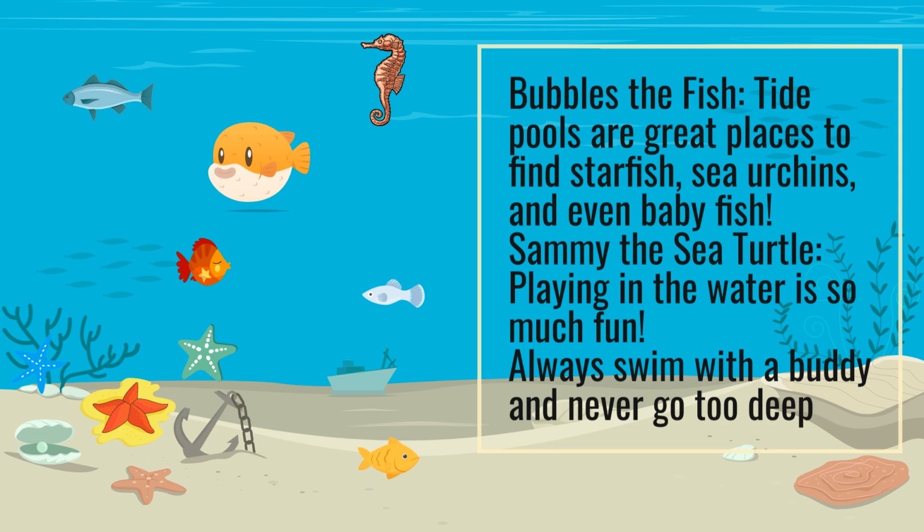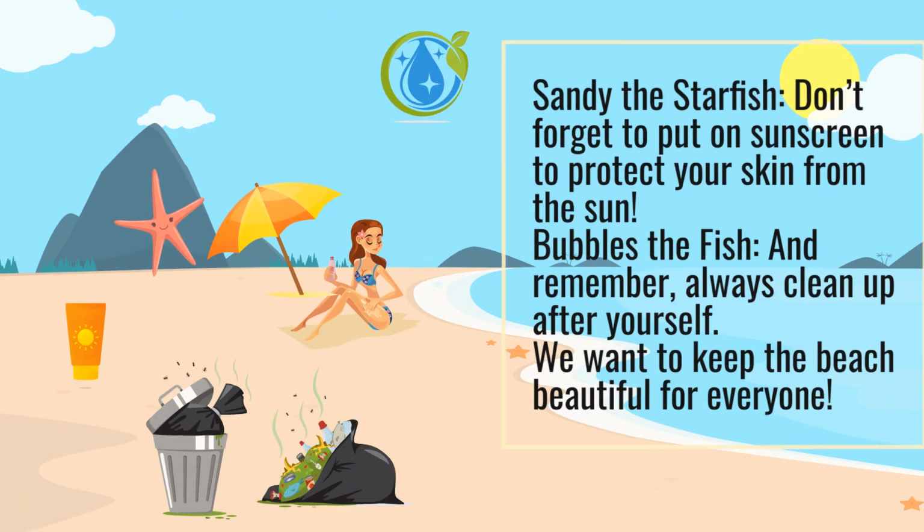Sammy the Sea Turtle: Playing in the water is so much fun. Always swim with a buddy and never go too deep. Sandy the Starfish: Don't forget to put on sunscreen to protect your skin from the sun. Bubbles the Fish: And remember, always clean up after yourself. We want to keep the beach beautiful for everyone.